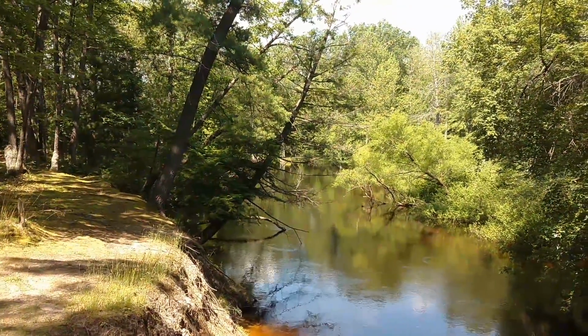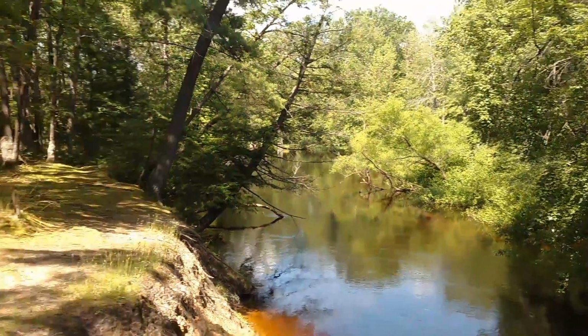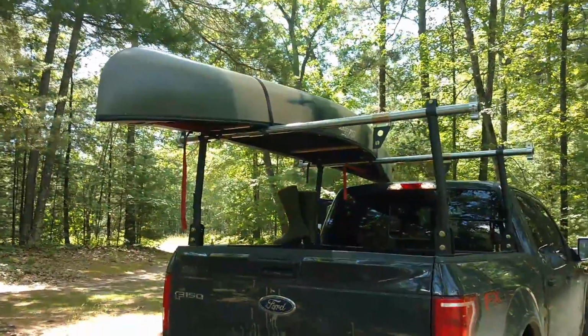But it's hot. It's 84 degrees. It's going to be miserable as can be in the woods, as it always is this time of year. But, yep, we're going to give her a whirl. But that's that ladder rack and that canoe, and it works like a champ.